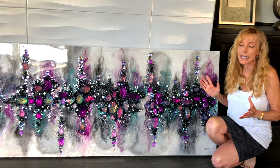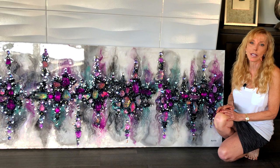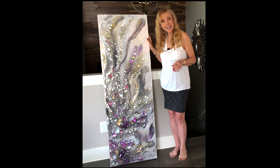So I incorporated some teal. They're very soft and soothing colors. And I added a little pizzazz with the dark in this tapestry collection. It's called Lover's Tapestry. This one is called Sweet Kisses.